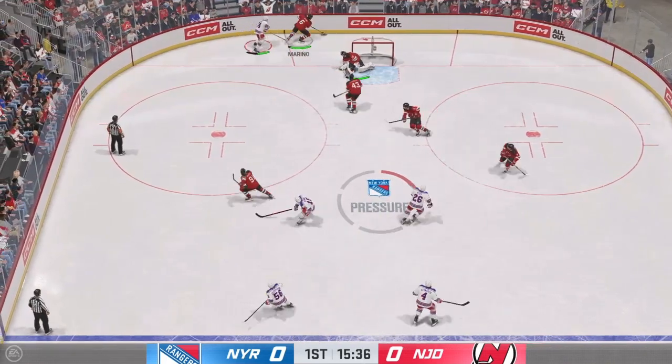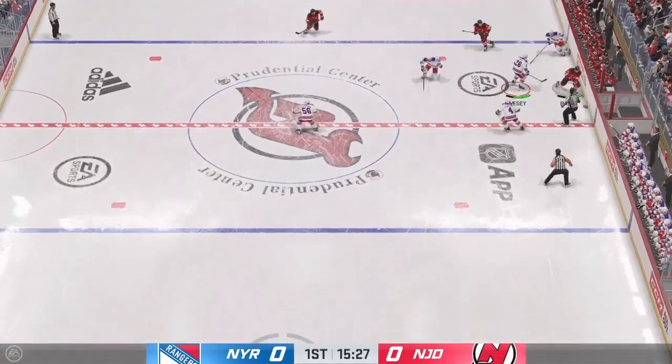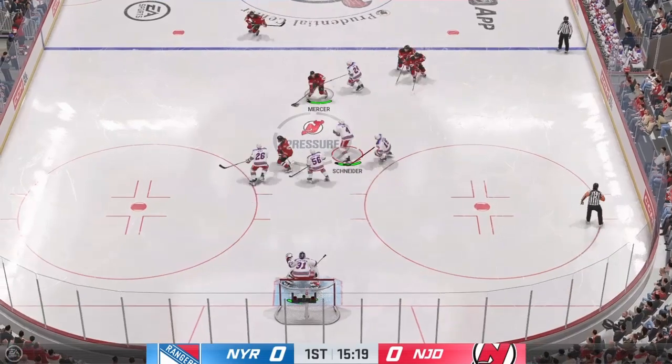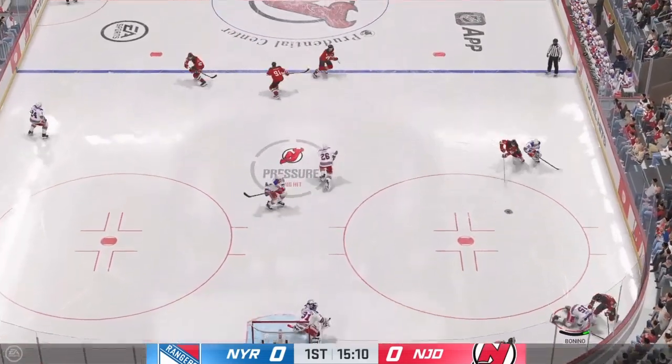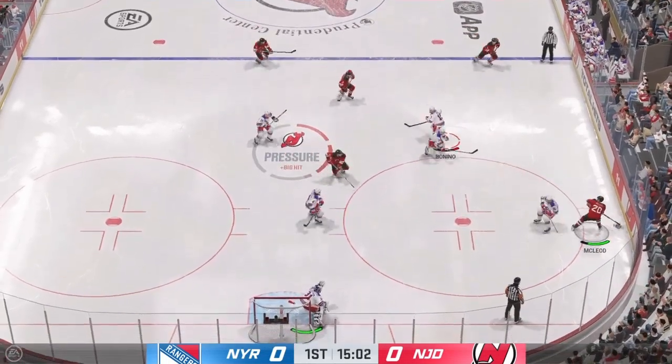Well, that's great hustle and anticipation to be able to get to the hash marks first, James. Moves it quickly over to Palat. With possession along the wall. Here's a shot. He got all of that hit. The Rangers gain control of the puck against the wall. And lowers the boom with a big time hit.